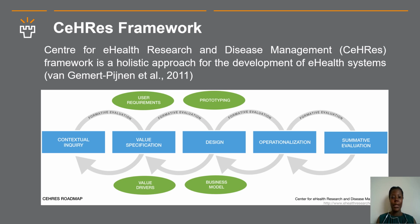In the design phase, user requirements of the system are identified, followed by the development of mock-ups, prototypes, usability tests, technology development, and the addition of usability principles and persuasive features to the design.